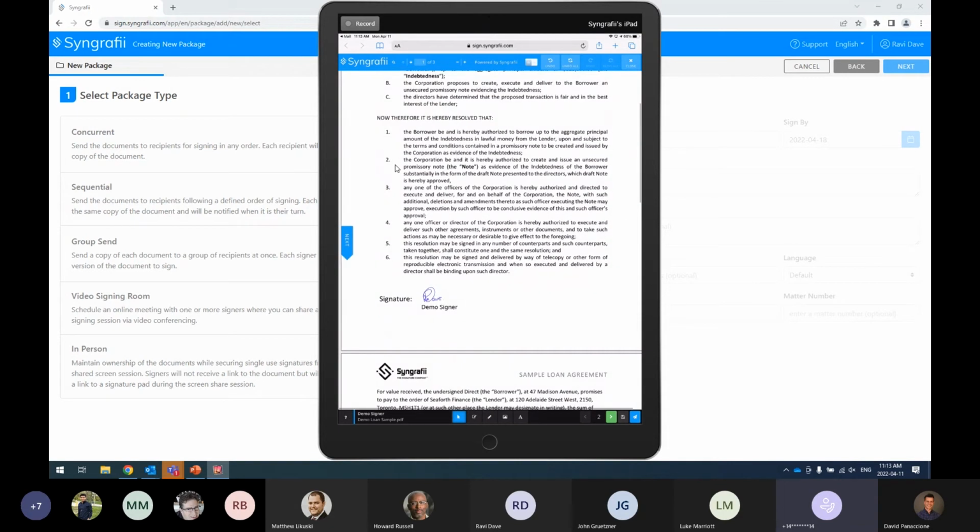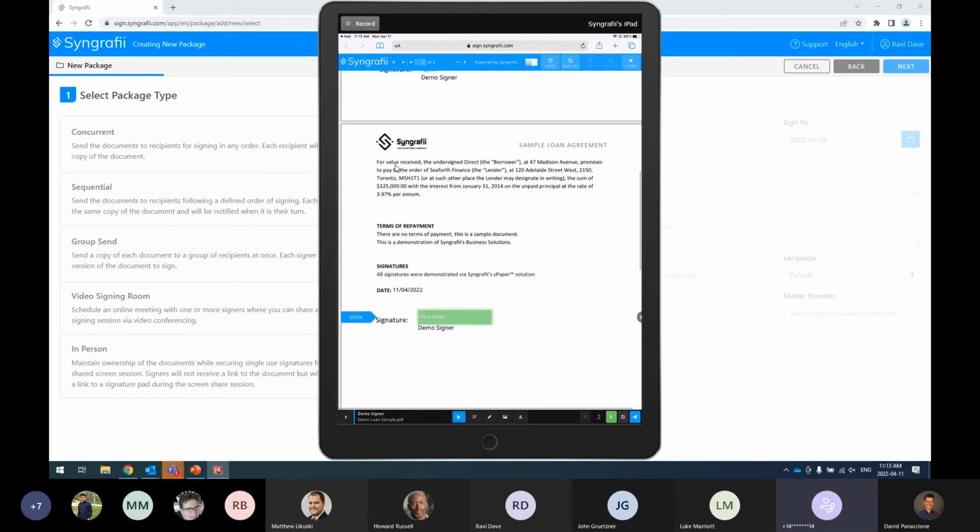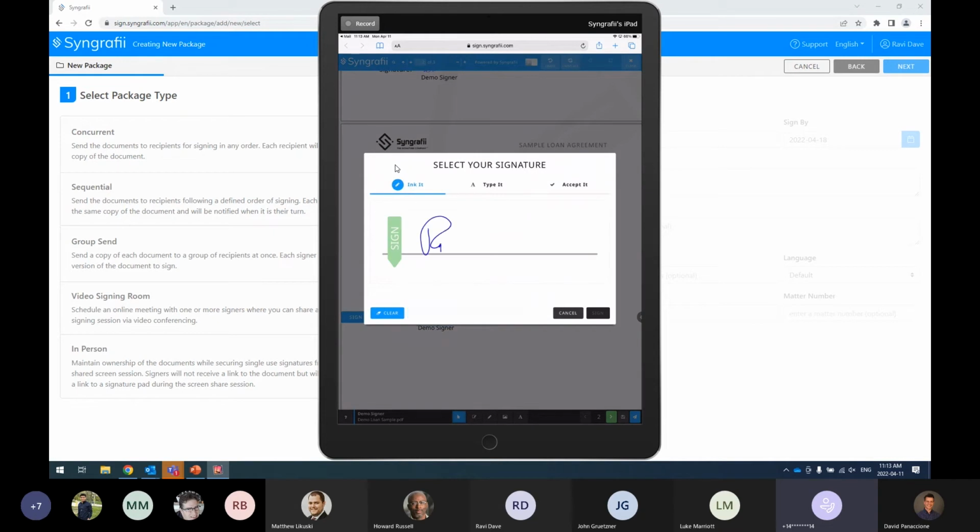I'll just zoom in just a little bit there so you can have a bit of a better view there. In Syngrafii, one of the key differentiators is that that signature is a one-time use signature. You cannot copy and paste a signature. You cannot save a signature to reuse in other areas in this document or other documents. So just like you would sign a physical paper document, as I go to page 2 of this contract, I would actually have to go ahead and sign again.